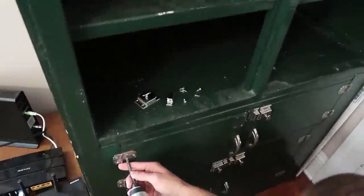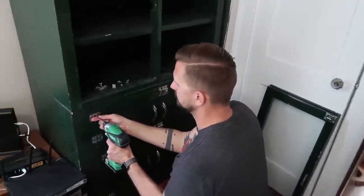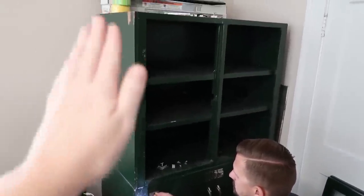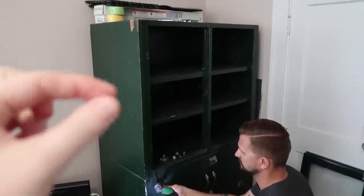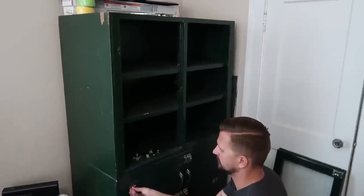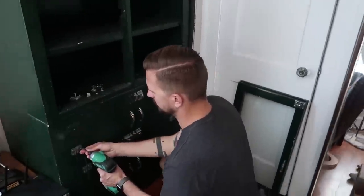Here's our hardware. Wow, this thing is dirty. Yeah. Holy cow. It was never able to be cleaned because of the way that it was painted. Anytime I would try to wipe it with, like, Pledge or something, whatever I was using would just stick to the wood. Yeah. So, this is like 30 years of dirt right here. Something like that.